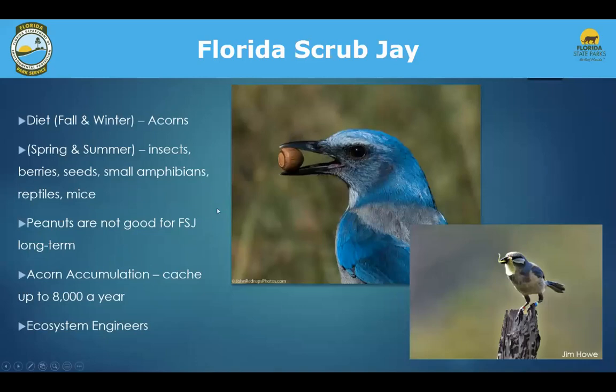Another pretty cool thing about scrub jays, which does make them what I consider another ecosystem engineer, is that they'll actually cache up to 8,000 acorns a year. They'll dig little holes and bury their acorns in the ground. A single scrub jay can do up to 8,000 in a single year, given that they have enough open sandy patches.